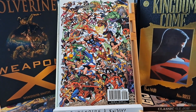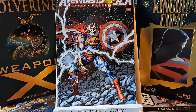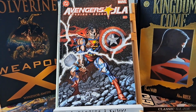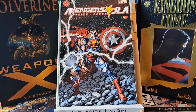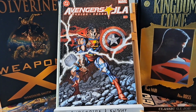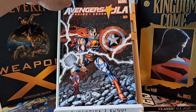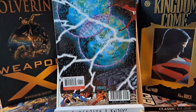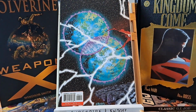And then we're going to go with number 4, which is just a beautiful cover. Superman decked out with all the items of power. I don't know why he doesn't have Wonder Woman's magic lasso, but he's got Cap's shield and Thor's hammer, and pretty darn cool there. So I'll show you the back, which has kind of that same thing, two worlds colliding, which is the Marvel and the DC universe colliding.